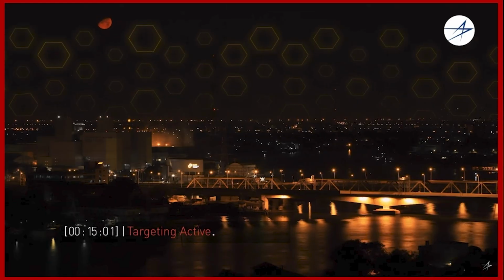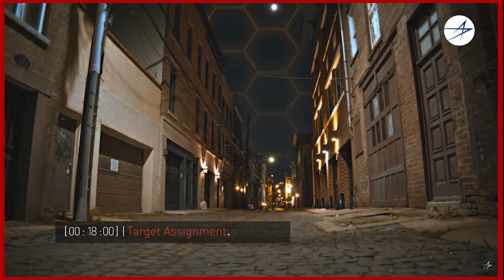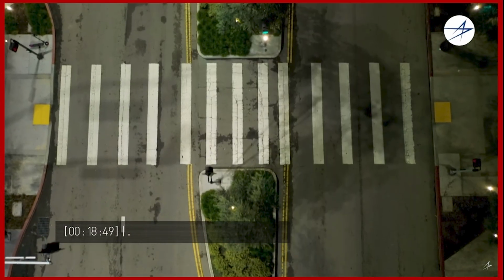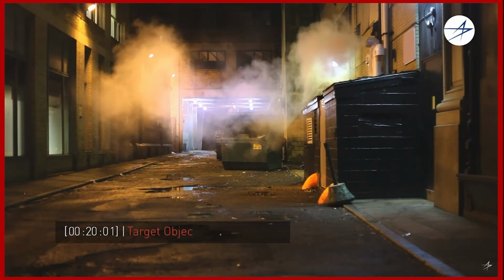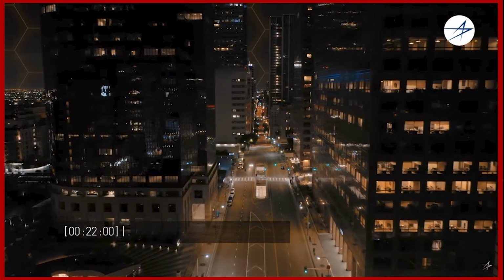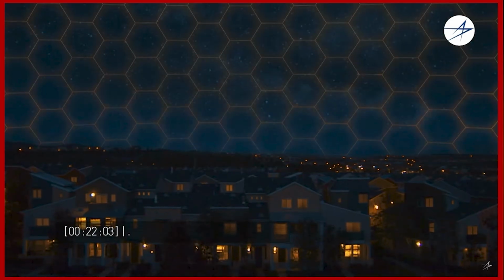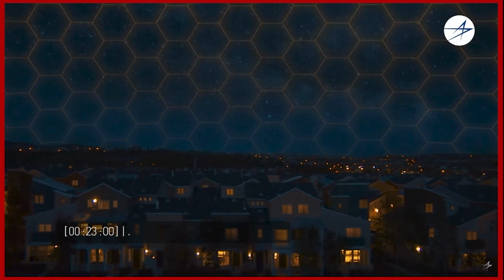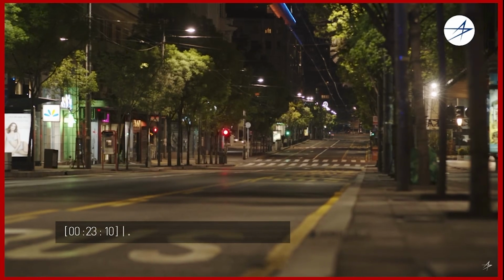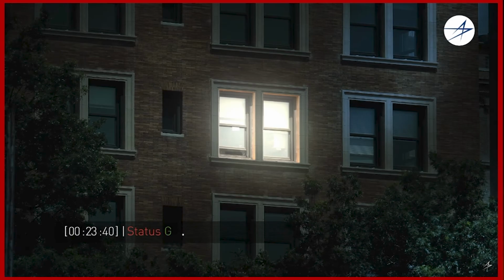Interceptor onboard targeting active. Multiple objects detected. Target assignment initiated. Verified. All target objects assigned. Intercept in 3, 2, 1. Watchtower, this is Looking Glass. System has confirmed intercept. We confirm. All target objects eliminated. Moving to status green.